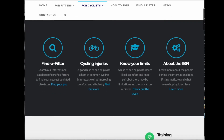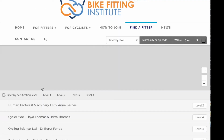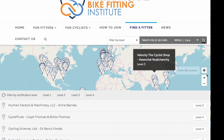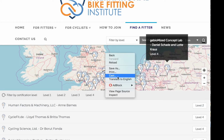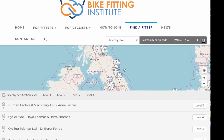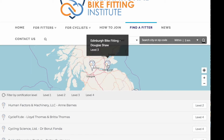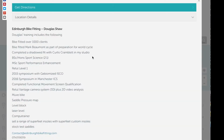So if you click on the link, it takes you up to this map function where you can select really the level of bike fit that you're after. So level 1 would be quite a basic fit, up to level 4, which would be sort of an internationally recognised bike fitter. So if you use this map function, you can scroll to anywhere in the world that you are, and we're based in Edinburgh, so I'll just zoom in a bit, and there I am, level 3 bike fitter. It tells you a lot about the experience of the fitter, what they have in terms of tech, and it gives you a link to their site.